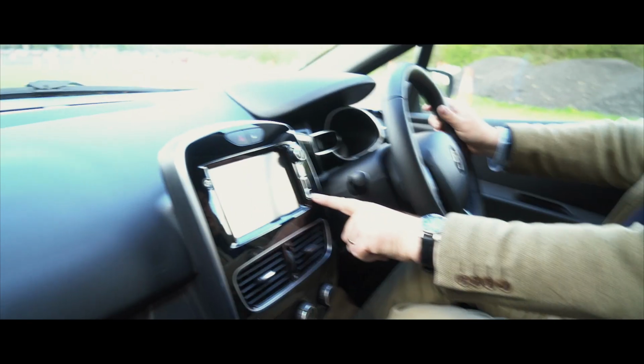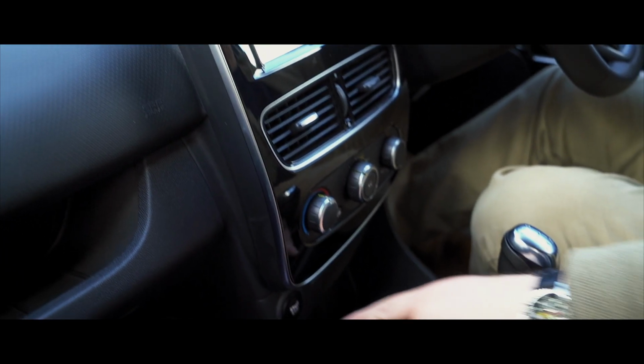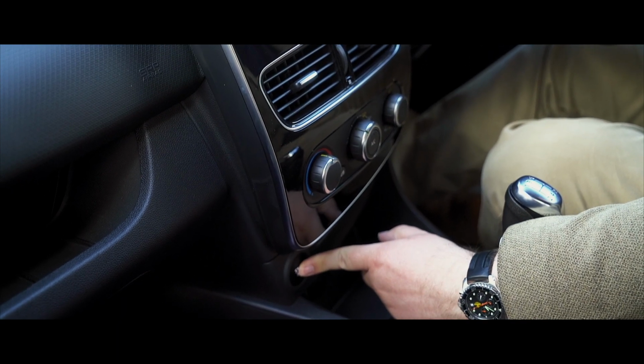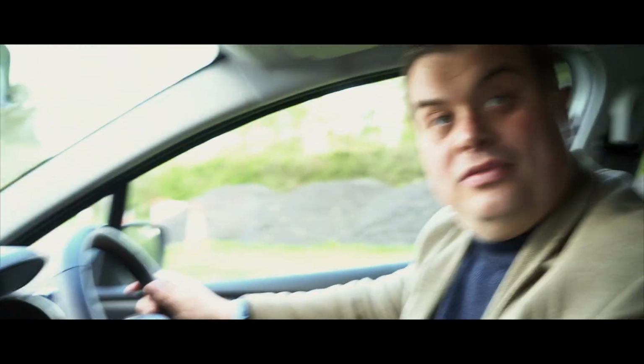So, with this Dynamique Nav model, we've got a USB port up here and an aux in just there as well. If I switch the car on, which is done by pressing the start button here, again, this is another thing that's not been moved from left to right hand drive, so it should be here but it's there, which is strange.